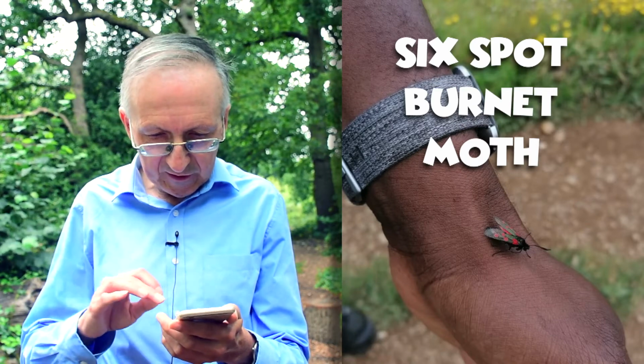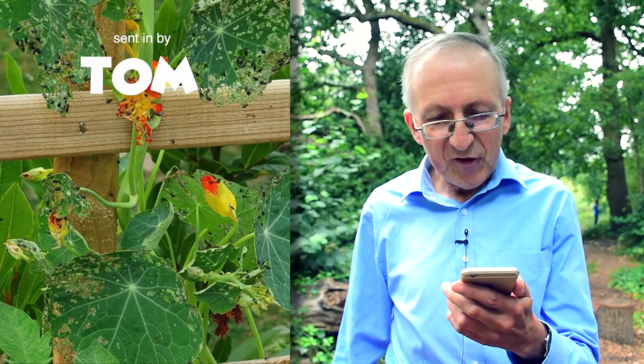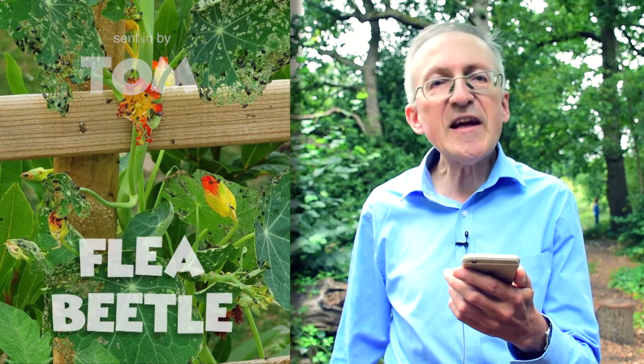Here we have some garden nasturtiums which are suffering badly from flea beetle.